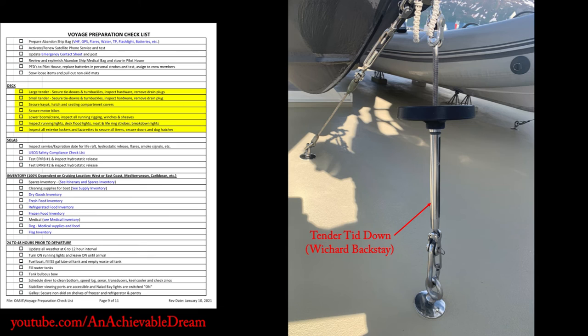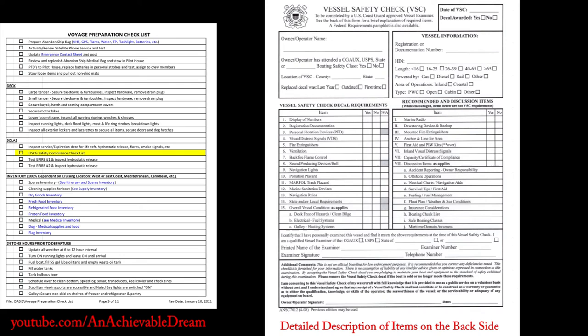This SOLAS section is pretty much self-explanatory. I would point out that the U.S. Coast Guard puts out a safety compliance checklist. It's a good reference list for you to use and helps if you ever get stopped and inspected by the Coast Guard. You'll be sure to be in compliance.